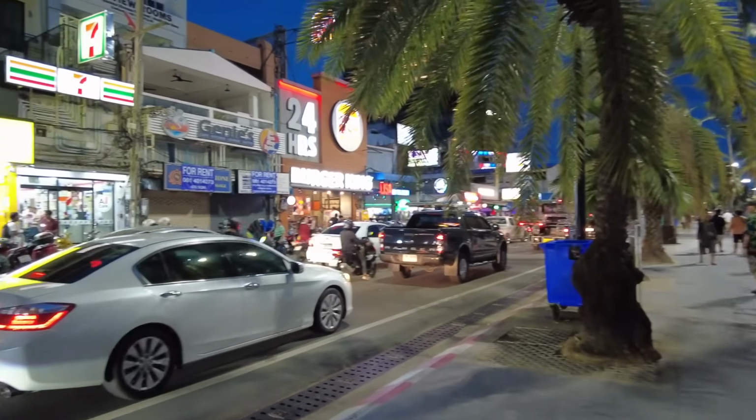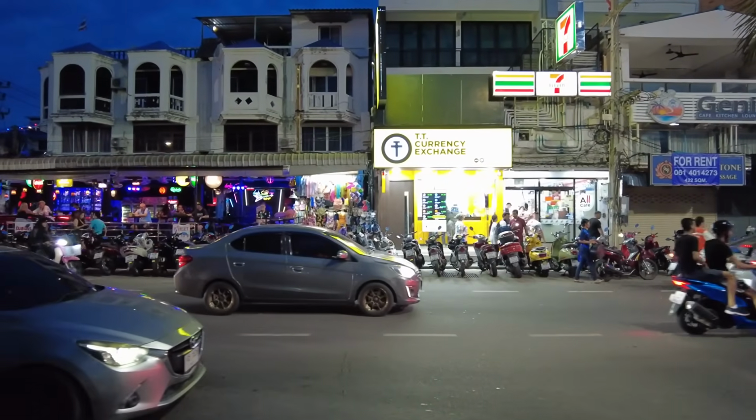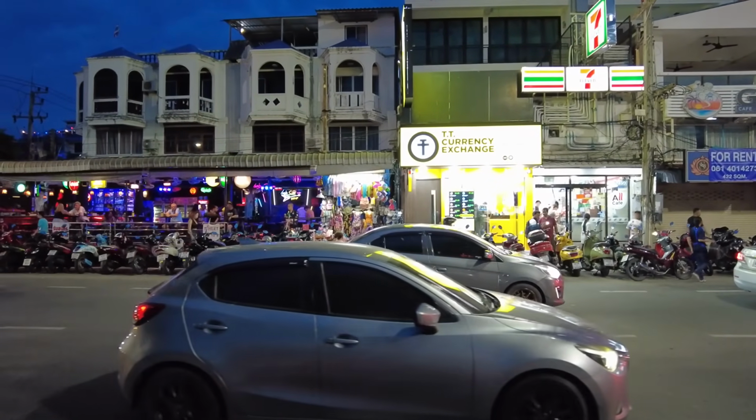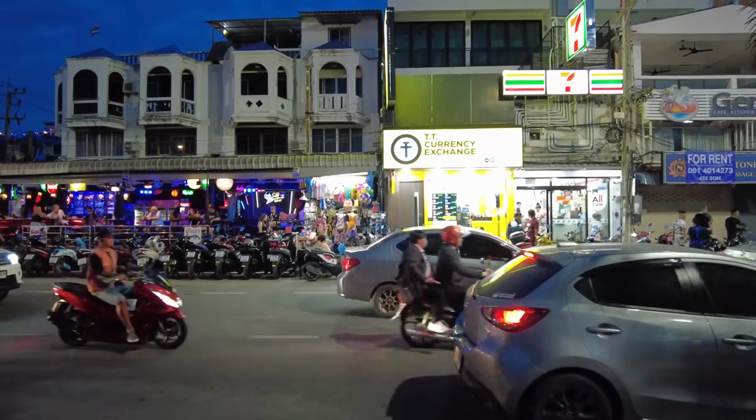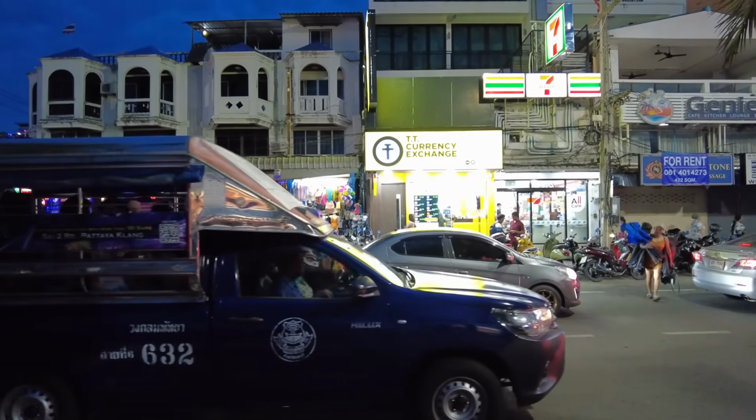Burger King. See right now, British pound 43.05, 32.05 for the dollar, 39.33. Oh, so not one, sorry. 37.3 for the euro and 20.83 for the Aussie dollar.